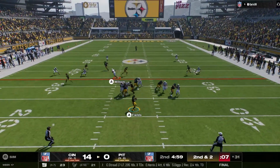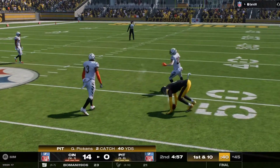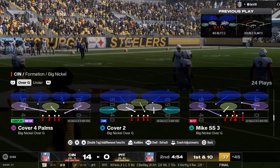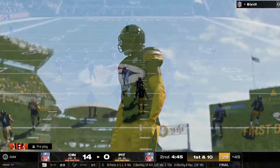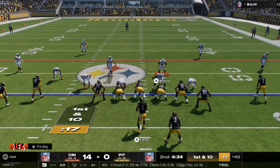Here's Fields. Pickens on the slant. And brought down, but not before reaching the 45-yard line. Second catch for him today, and it'll wind up a first down. First and 10 at the 45-yard line. Here we go.